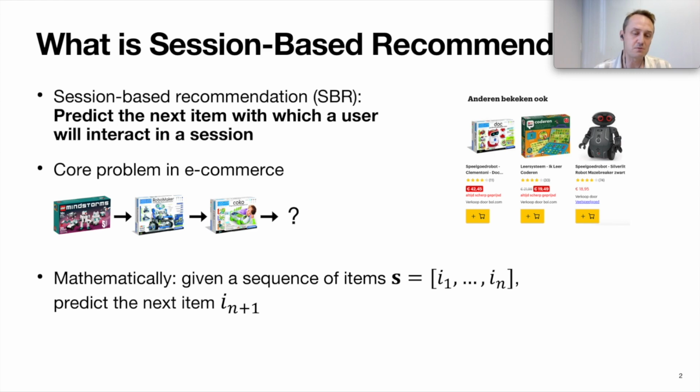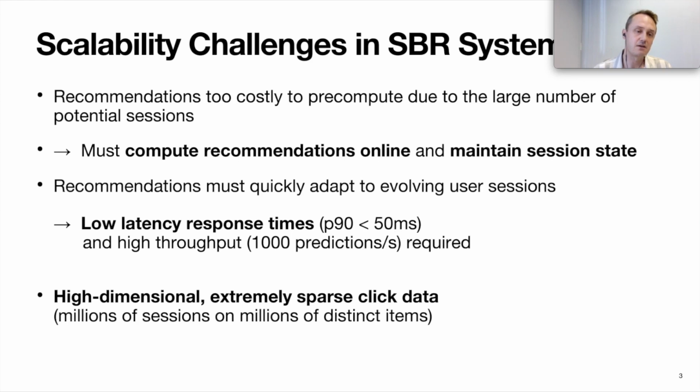From a mathematical perspective, given a sequence of chronologically ordered tuple item click events at time t, we must present the next item the user will interact with at time t+1. Using session-based recommendations with millions of distinct items, such as our real-world use case at bol.com, is challenging from a computational perspective because the input space, the sequence of the item interactions for the recommender system, is exponentially large, which renders it impractical to pre-compute these recommendations offline and then serve them from a data store.